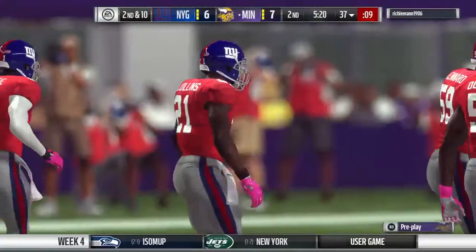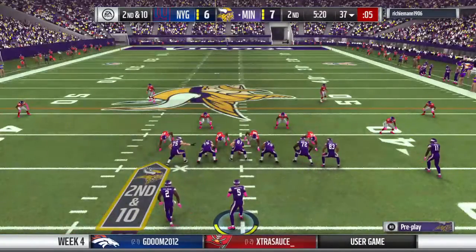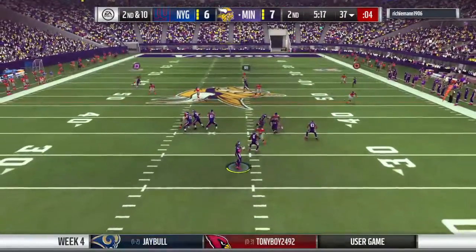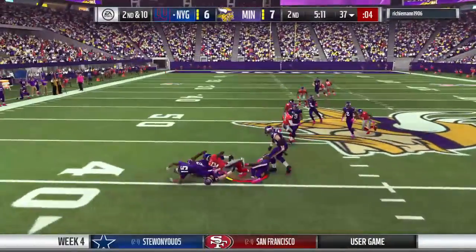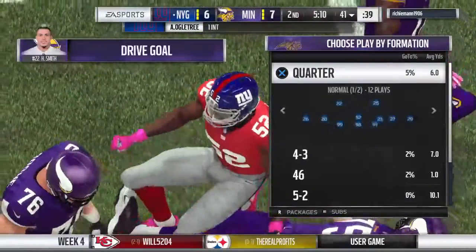Unable to connect on the first down pass play. Now it's second down. The play clock's running down. To throw is Bridgewater. He's going to let it go again. Into a double team, and it's intercepted. Picked off by Alec Ogletree. And he's able to get it back to the 41-yard line.